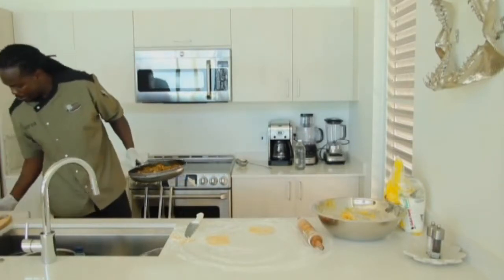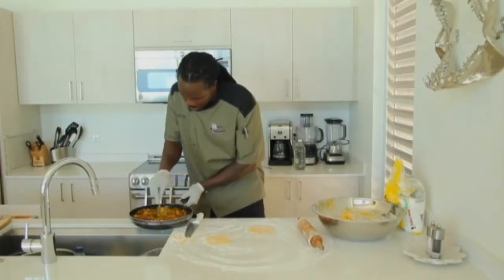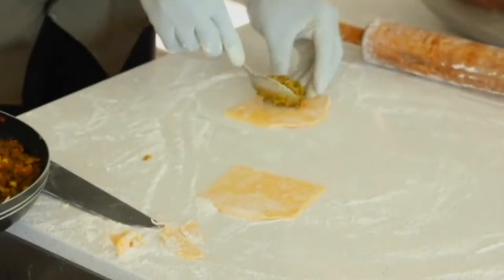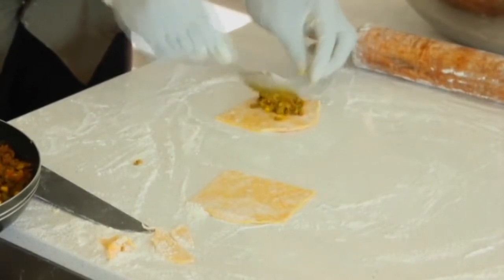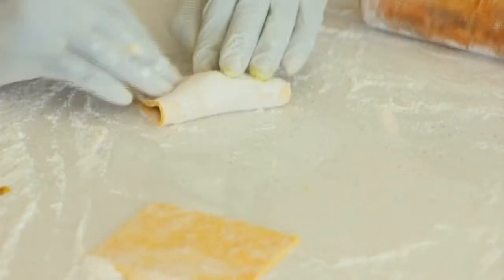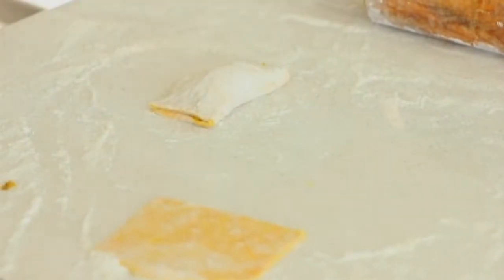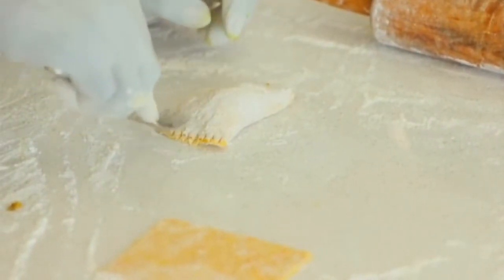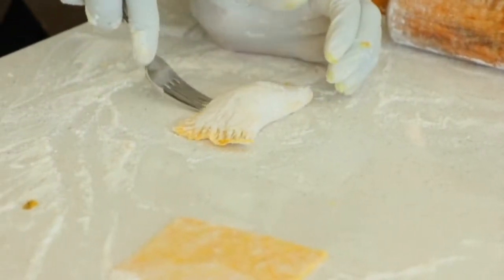That's this on here. And I'm just going to grab some of my curry beef filler. I'm going to add this right here, a nice heaping amount. Nice juicy patty. I'm going to flip this over, just like that. So I'm going to grab myself a fork, and then I'm going to come down like that. Grab my nice oval patty shape.